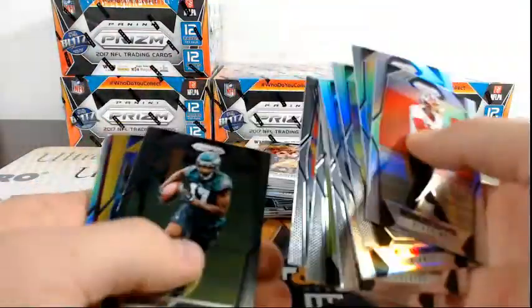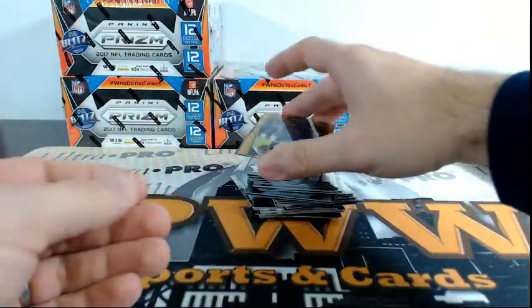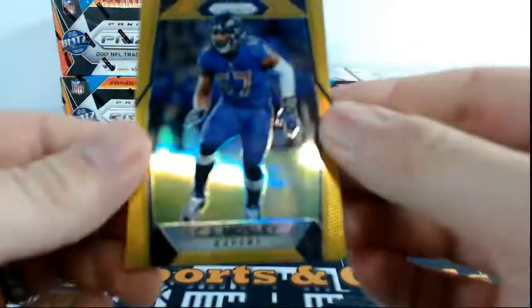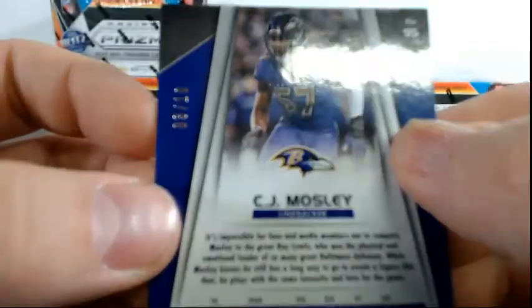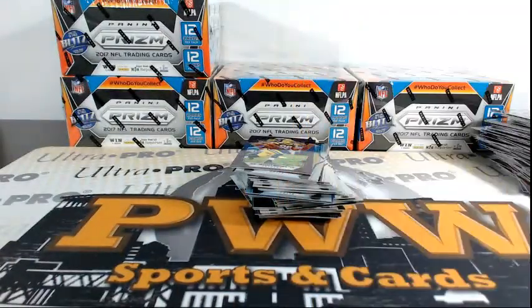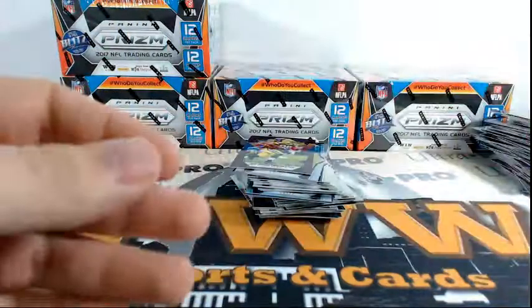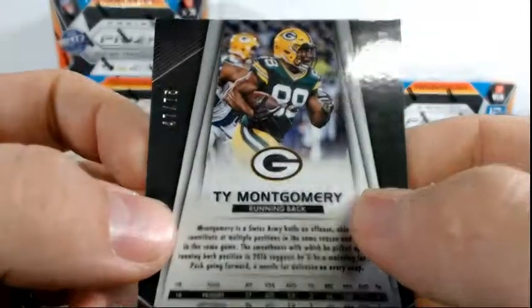Ooh, we got some color. Oh, yes. Look, there's your Raven spot, Alex. Appreciate you grabbing those, by the way. It's a C.J. Mosley for the Baltimore Ravens. 3 of 10. Muy bien. Bueno. I had to open up a new penny sleeve pack. 3 of 10. Sick. That's followed by a Packers cracked ice. 47 of 75. Ty Montgomery.